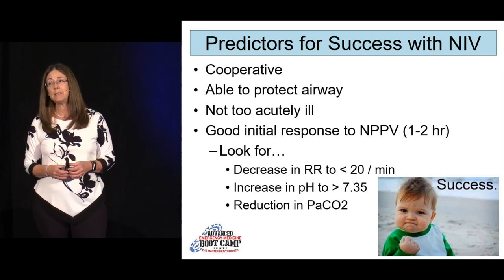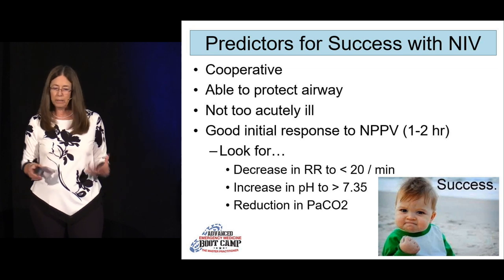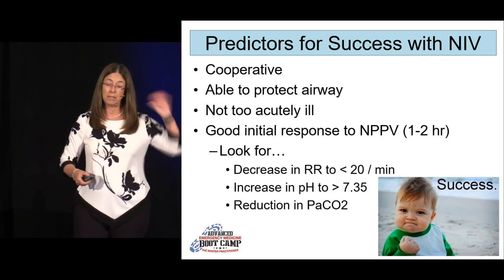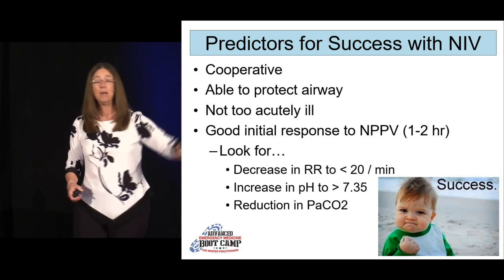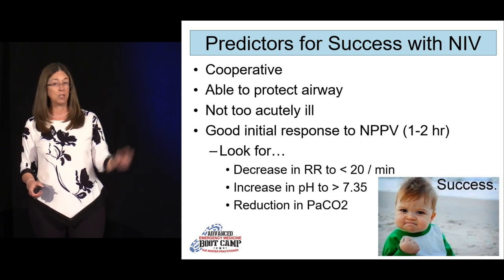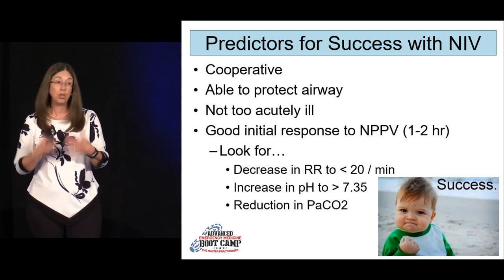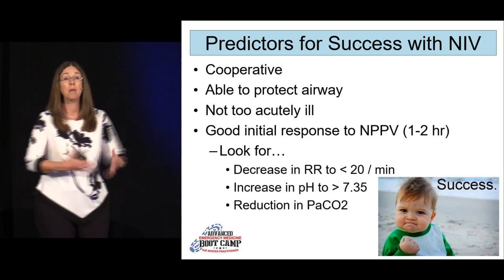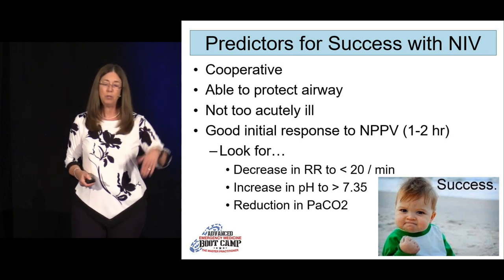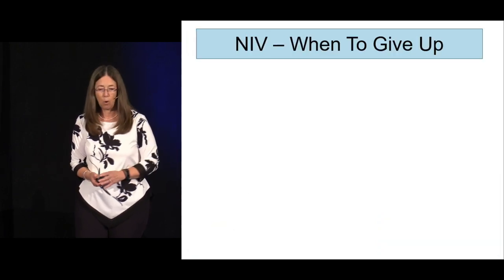The predictors of success are a cooperative patient who can protect their airway, who isn't too sick. Again, that Goldilocks thing. And basically you need to watch and see how they do. Most patients, if it's CHF, will get better pretty quickly. If it's COPD, it may take an hour or two or three, but if they're still working really hard at the end of an hour or two, it's not doing its job. You may need to do something else. Or check your meds. Make sure you're using all the right meds to treat them, as far as the medical management of what you're treating. Your goal, again, is to get their CO2 down if it's up, their O2 up if it's down, and to get their work of breathing down. That's kind of your goal.